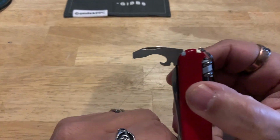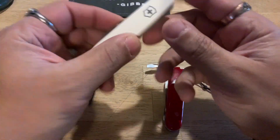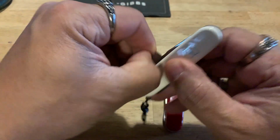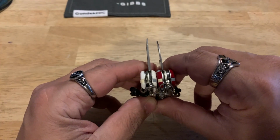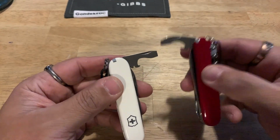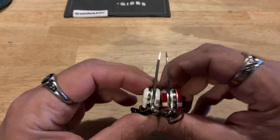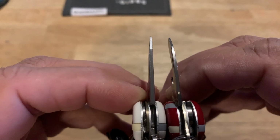Now, I've heard a lot of complaints about the combo tool that it bends because it's much thinner. So as a comparison, we'll pull out the Spartan. I can't find anything on it because it's dark in here. So anyway, the Spartan, as you can see, is about twice the thickness of the combo tool. Now this is just one of the tools, the flathead screwdriver, can opener or bottle opener, and wire stripper. And as you can see, it is definitely heftier and more robust, so to say.